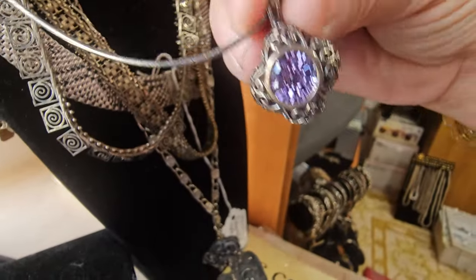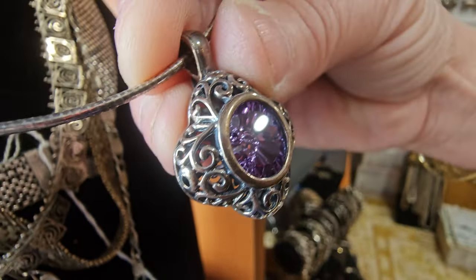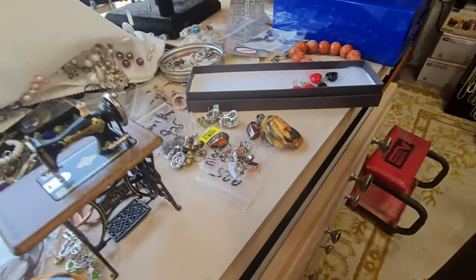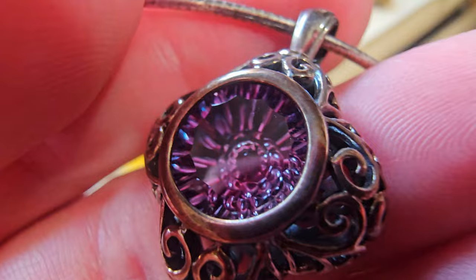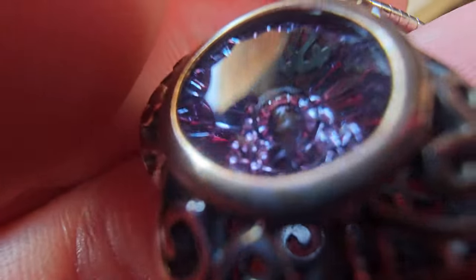So it's got depth to it, or is the surface... No, the surface is flat, isn't it? Yep, it's just the cut of it. Can you get a good picture of that? Yeah, probably. So flat on the surface. Yeah, I got a good shot of it.